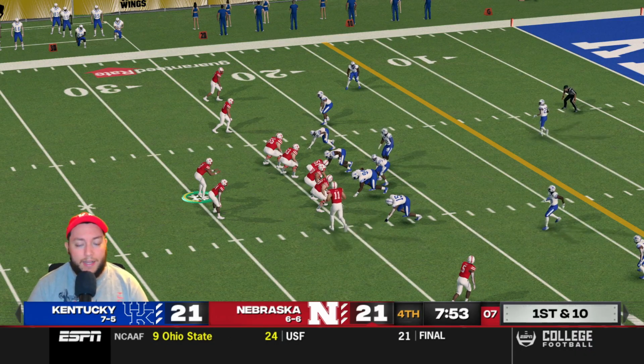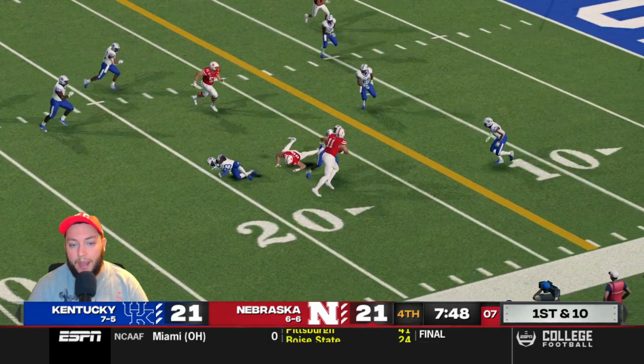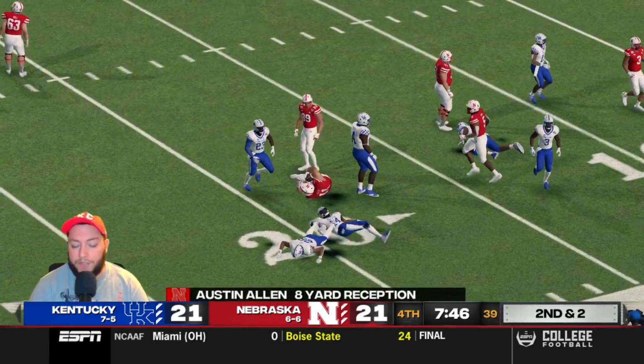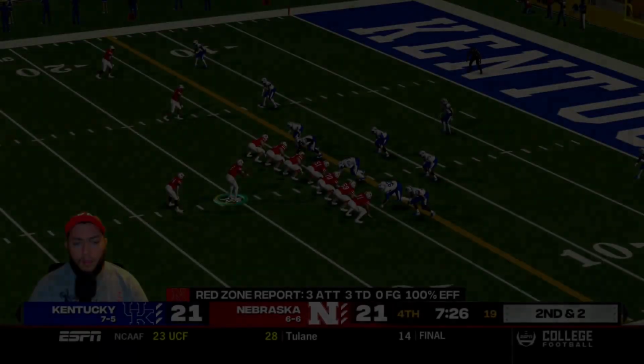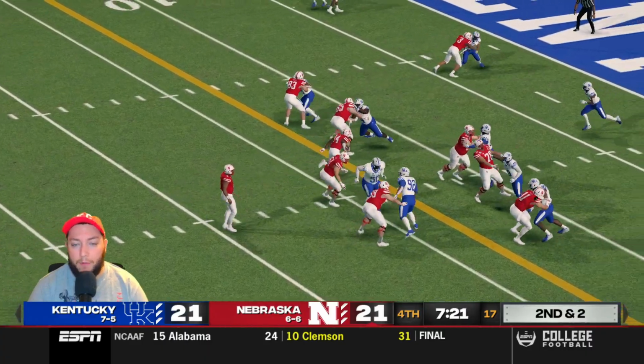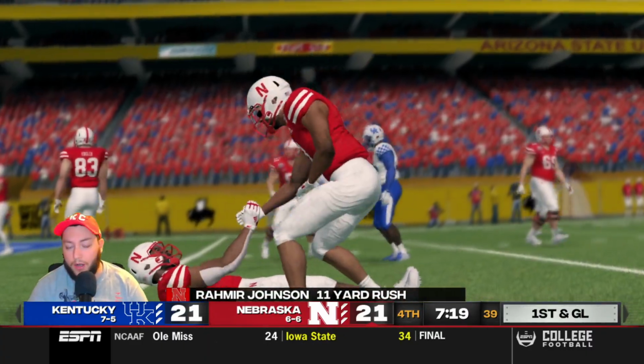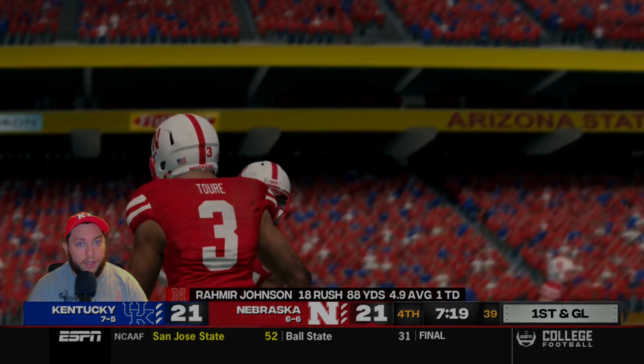4 wide, Austin Allen's going to come in motion, and it's going to be a play-action pass. He's going to look for Austin Allen out of the backfield, and he gets another solid gain. Pushes forward for a total of 8 yards. That makes it 2nd and 2, and Kentucky's going to stack the box. But Nebraska's still going to run it. Amir Johnson gets the carry once again, and it's another solid carry. He falls forward for even more yardage. He gets 11. Makes it 1st and goal.